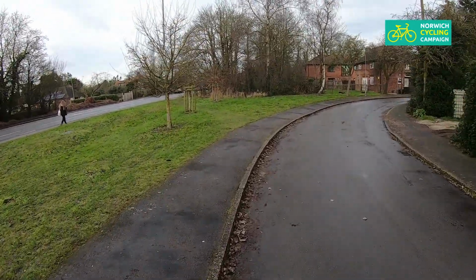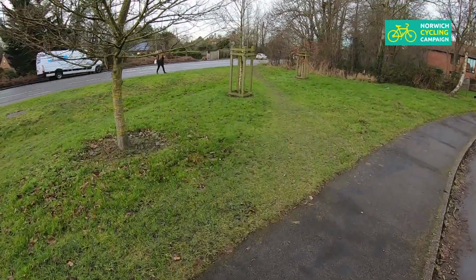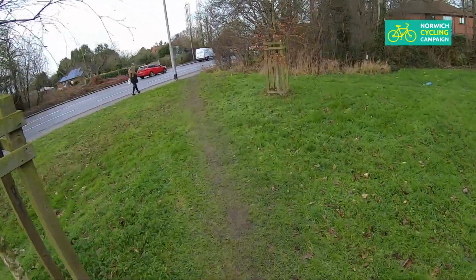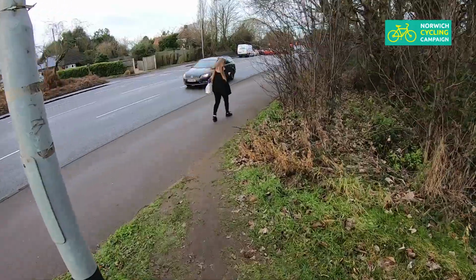So we go along to the end of the little residential road and cut across the grass on what is rapidly developing into another muddy track and join the proper cycle track again. And follow Dereham Road until we have to cross Longwater Lane.